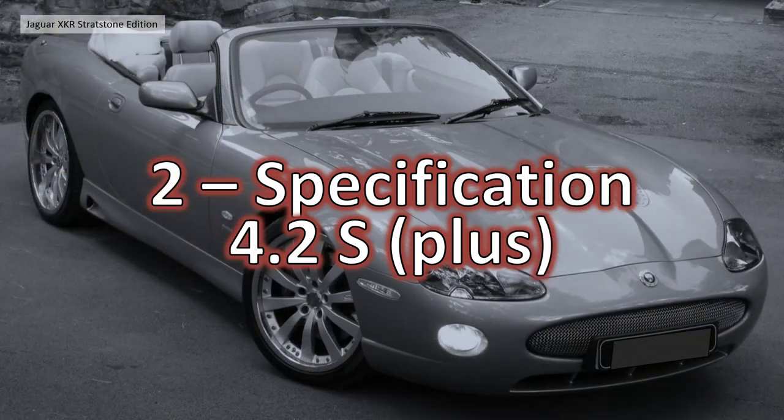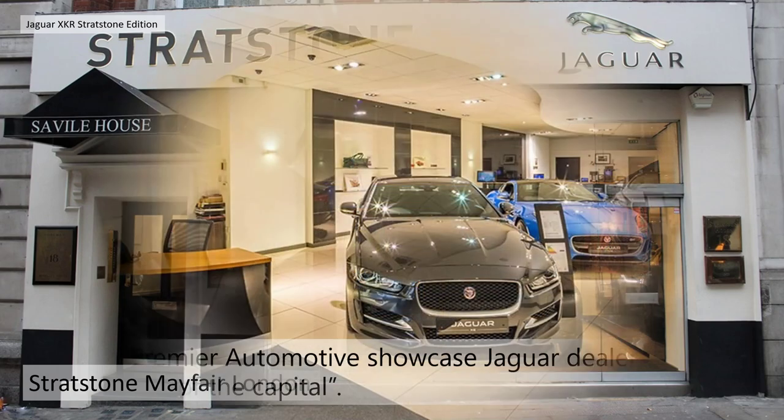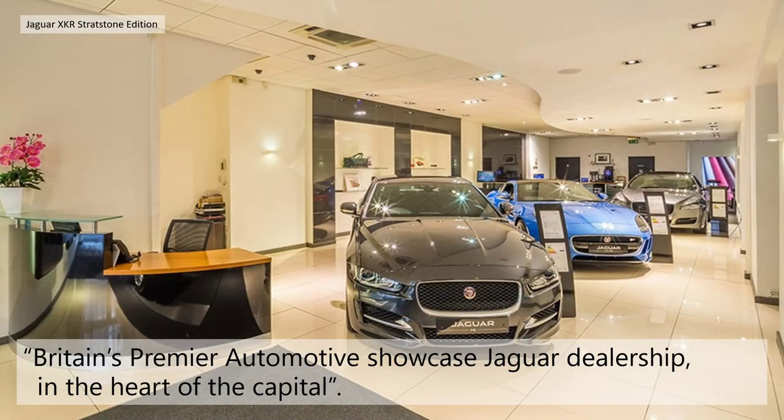Right, so let's dig into the actual specification. It's basically a 4.2S plus. Just to explain a little bit about Stratstone. Stratstone is based in Mayfair in London, la-di-da. It says on its website, it's Britain's premier automotive showcase Jaguar dealership in the heart of the capital.